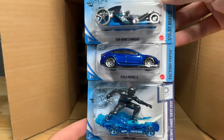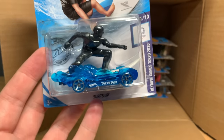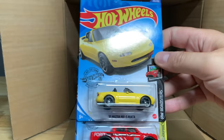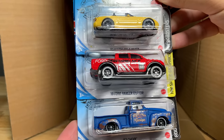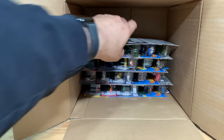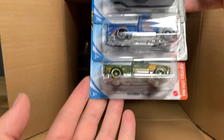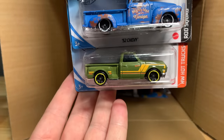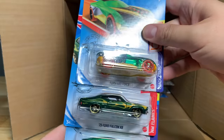Turbine Charger, Tesla Model 3, and then the Surf's Up, which is a new model for the Tokyo non-existent Summer Games. Mazda MX-5 Miata, love that one, in yellow. 2019 Ford Ranger Raptor and the '52 Chevy. Leinster Prototype, another '52, and then the Super from the last case, the L case, the '69 Chevy pickup in green. I've seen a few of you have found that one, which is cool.